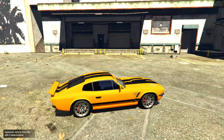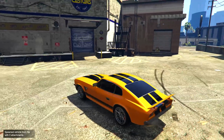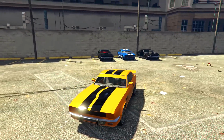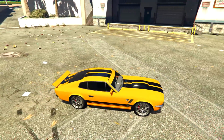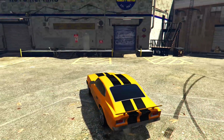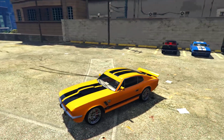Now, another option for a really simple color scheme, we have the yellow or bright orange and black. Now, to my eyes, this looks yellow, but this is actually the bright orange paint job. Don't have a pearlescent on it, so pretty simple. And then we have the black stripes going down the middle. For the interior, I think it's a rolled steel interior. Again, you can change all that if you want.